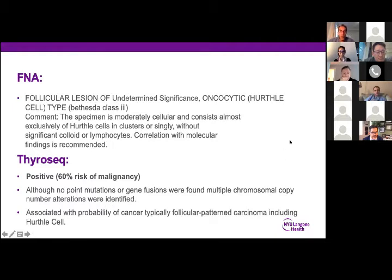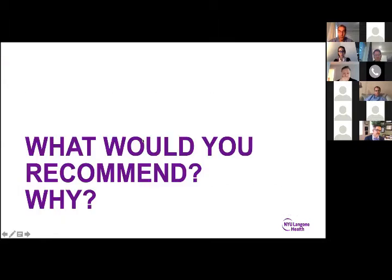Positive, 60% risk of malignancy, but if you read the detail, it says no point mutation or gene fusion was found. Multiple chromosomal copy number alterations were identified, associated with probability of cancer, typically follicular pattern carcinoma, including Hurthle cell. So, open for discussion. What would you do?